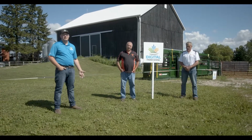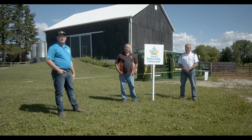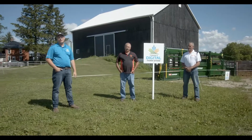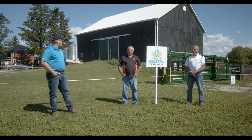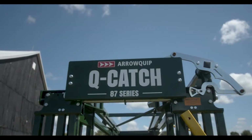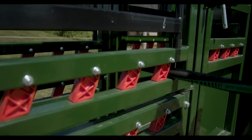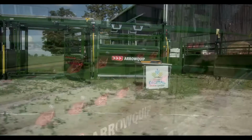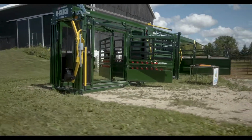Today we're outside of Brussels, Ontario with Tim Pryor and Bruce Abbey. Tim and Donna own Brussels Ag Service, and Bruce is the territory sales manager for Gallagher North America. Today we're going through the handling system we have behind us, showing the proper handling techniques, safety features for both cow and human who are using it, and the benefits you see when you have a good system in place.